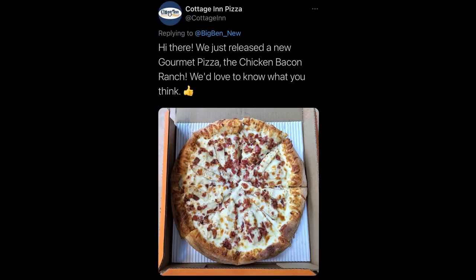But, side note, you guys are doing some things out here with me. And because of what we are doing, guys, someone hit me up and said, we got a new product we want you to try. So, let me tell you about it. Without further ado, today we got something new from Cottage and Pizza. Cottage and Pizza hit me up on Twitter, and they said, hey there, we just released a new gourmet pizza, the Chicken Bacon Ranch. We love to know what you think.